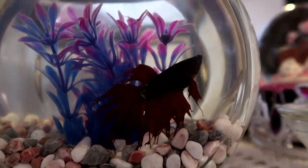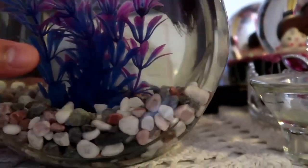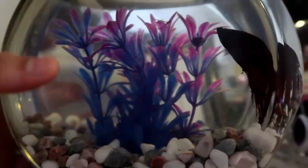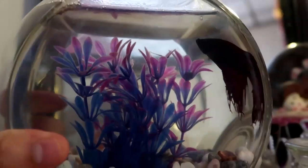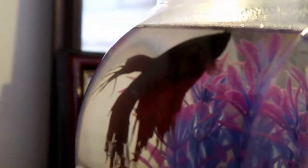Very nice. Now this is the king. Okay, let me see. Hi there, king. Yeah, that's the king. Ooh. I love this plant. It's purplish. Hey, where are you hiding? Come here. It's moving around. Oh, I'm gonna change your water. Hey, hello. Hello. It's got kind of like an orange turquoise color going on.